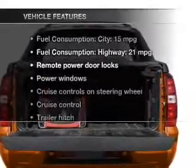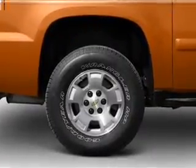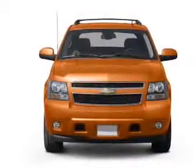Plus, enjoy these notable features that are included in this vehicle: power door locks, power windows, cruise control, an AM/FM stereo with an MP3 player, a satellite radio, power steering, an adjustable tilt steering wheel.